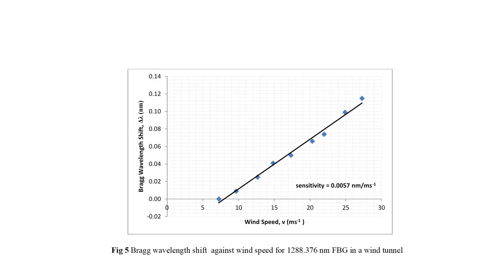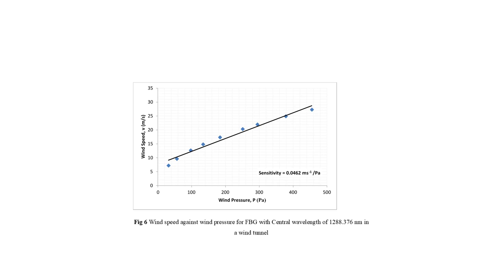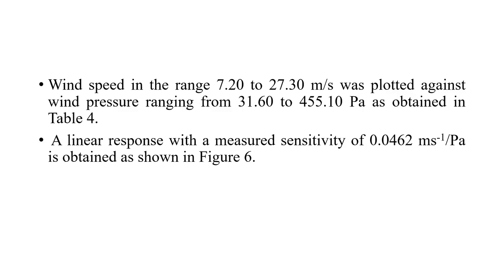So as before, we also have a linear relationship between the Bragg wavelength and the wind speed. That gave us a sensitivity of 0.0057 nanometer per meter per second. Alright, so this is also a table for different wavelengths. So we also analyzed it comparing the wind speed and the wind pressure together. The graph was plotted, wind speed versus pressure. We also had a linear relationship between the wind speed and the wind pressure with a sensitivity of 0.0462 meters per second per Pascal. Alright, so like we said before, a linear response was obtained between these two for this particular FBG placed in the tunnel.